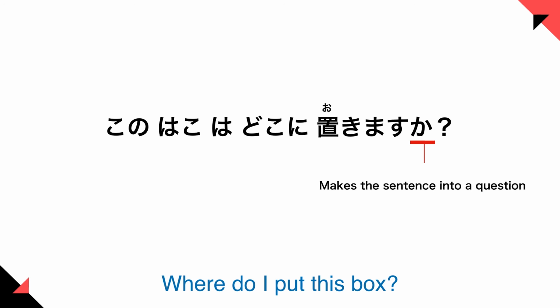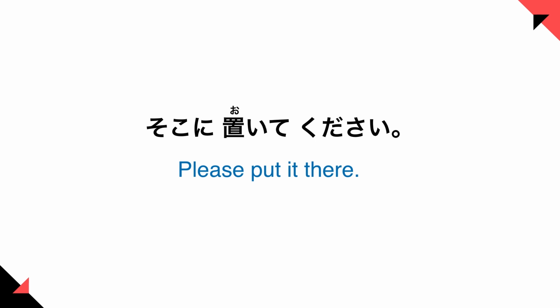Or it could be we. Where do we put this box? I guess in some cases, it could also be you. So this really depends on the context. Right, let's look at the next sentence.